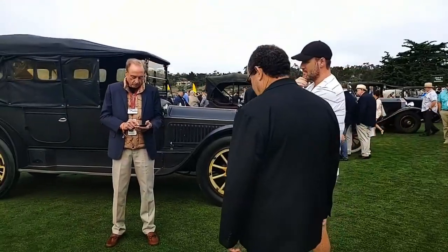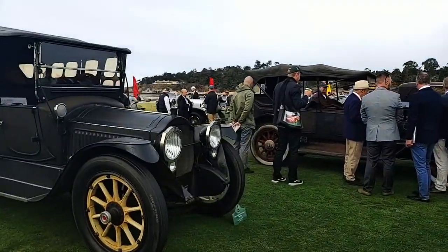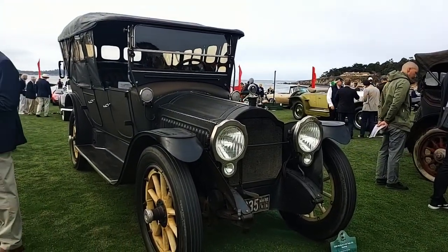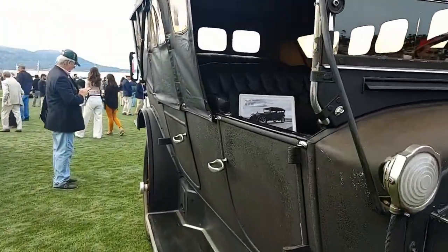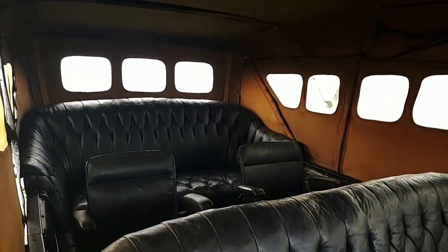Well, let's see. What do we got over here? 30 family hauler twin six. It's like a station wagon. Yeah, it is. Oh, that gilded. Look at that.